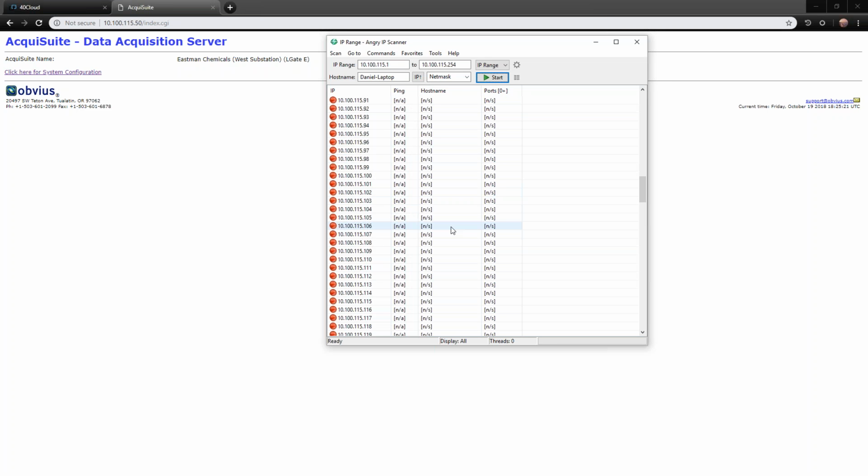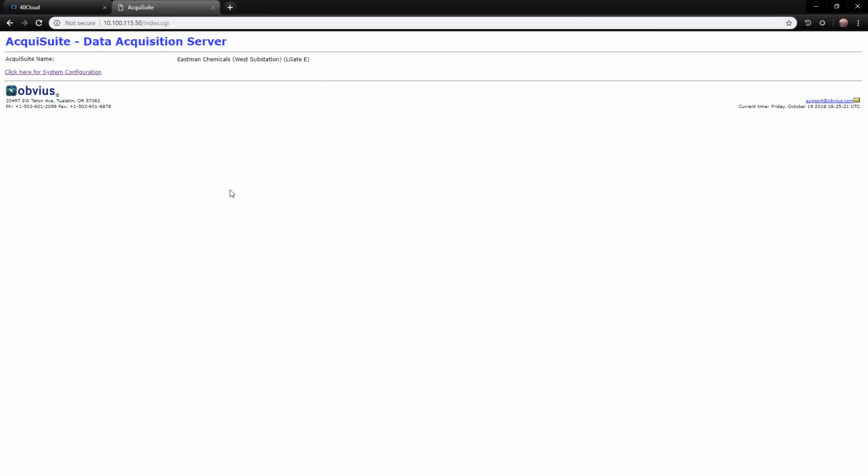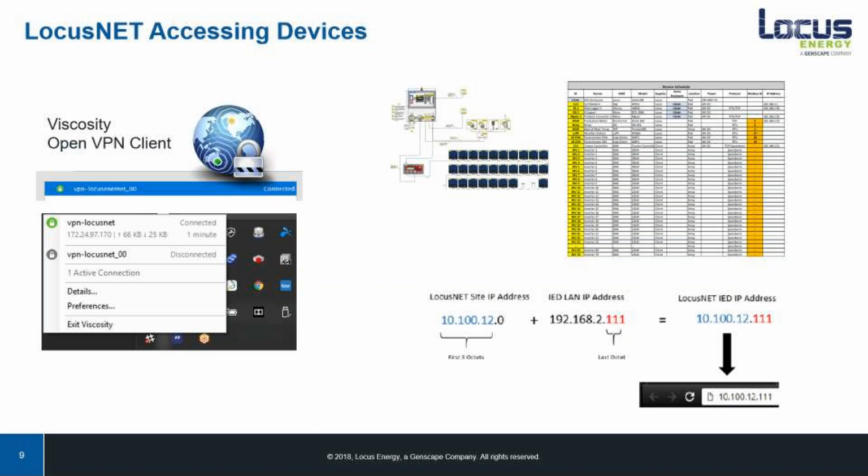So maybe we'll have a separate training on it, but that's a good spillover way to look up devices if you really have no documentation on it. But I would say start with the Aqua Suite, start with the devices you know, and piece it together a little bit more if it's really a black box and not documented whatsoever. Hopefully we don't have too many of those. Good question, though. All right, so in the interest of time, we're going to move on here.